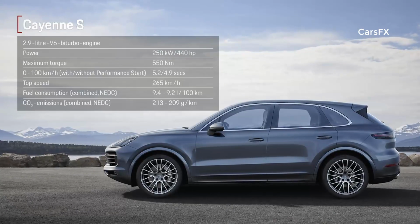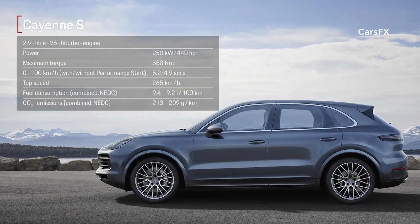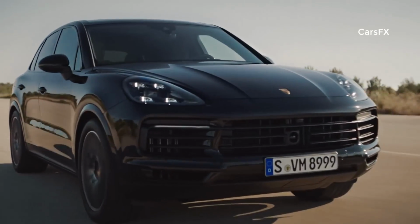The Cayenne S is also being fitted with a 6-cylinder engine, producing 440 horsepower and a torque of 550 Newton-meters. Here we have further increased the power by means of an additional turbocharger. It's a twin turbocharged engine.